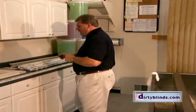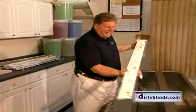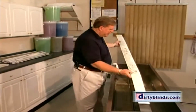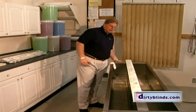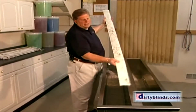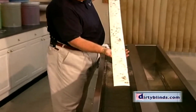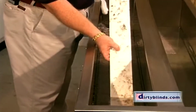Let's start off by just taking something simple like this vertical blind we have here that has all kinds of smoke and molasses all over it. And I'm going to turn the machine on. We're going to get started and show you what we can do here. Now watch as I just dip one end of this blind into the tank, and in just a short period of time, how fast ultrasonics works.